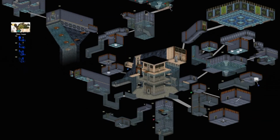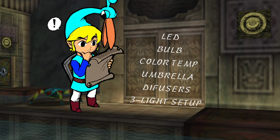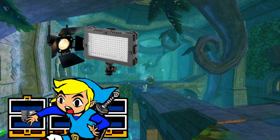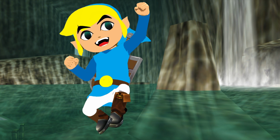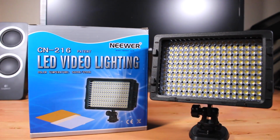Video light shopping is considered the water temple of a setup. You enter one area, then the next. You're surrounded by options you aren't even sure if you've checked them out or not. Every item is a puzzle in itself, and if you forget your iron boots, you're gonna have a bad time. That being said, the company Neewer provides a cheap, versatile solution, even if you don't have iron boots.